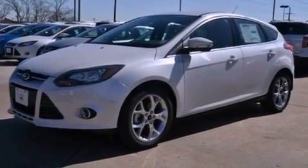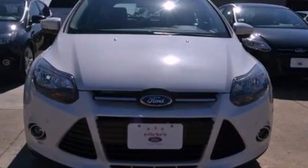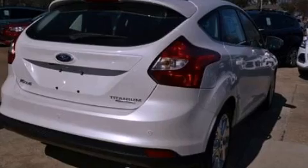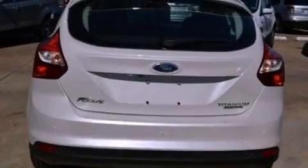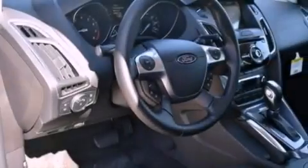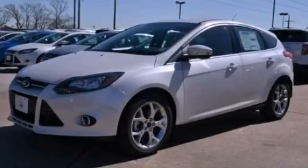The following features are also included: air conditioning, cruise control, full power accessories, a rear spoiler, a security system, privacy glass, front fog lights, dusk sensing headlights, an anti-lock braking system, and the leather seats provide great support and create an overall luxurious feel. Stop by today and test drive this vehicle for yourself.